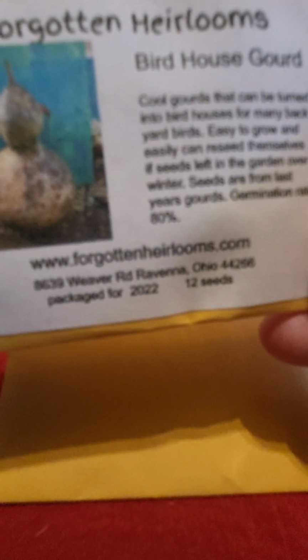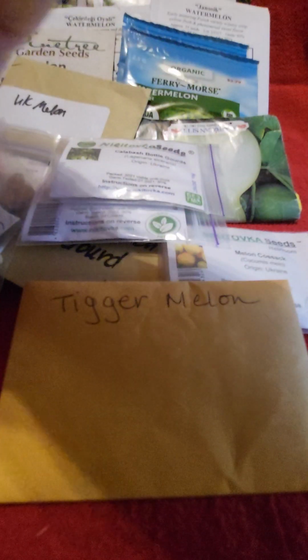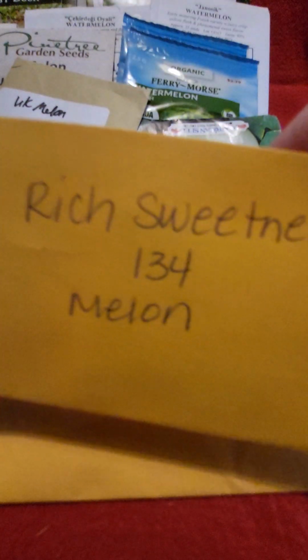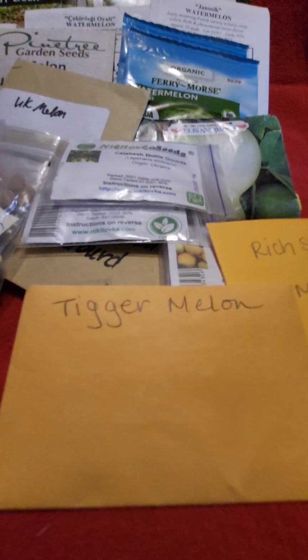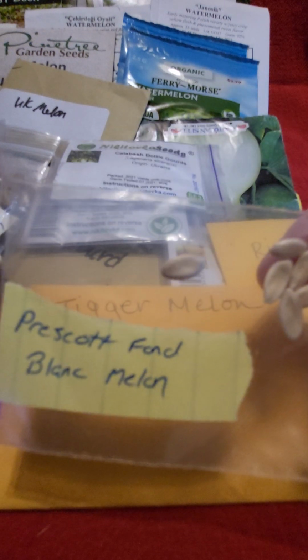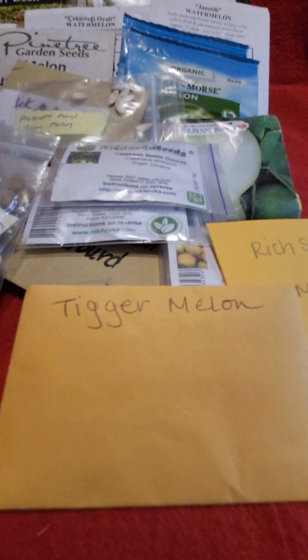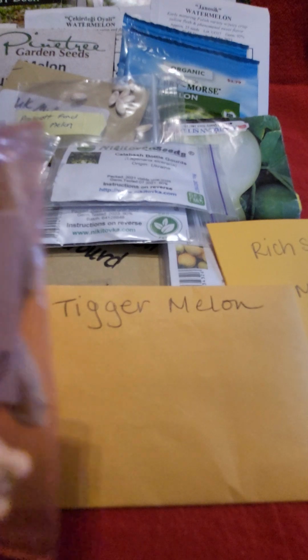Birdhouse gourds from Forgotten Heirlooms. There's the website. Mainly has tomatoes and peppers on there. Rich Sweetness 134. Prescott Fond Blanc melon. That's a type of cantaloupe. It's supposed to be really tasty. And I do believe that it's a short enough season that it might just grow here.